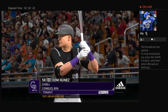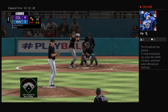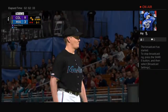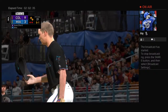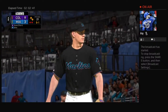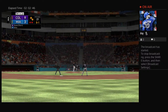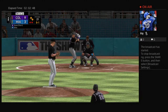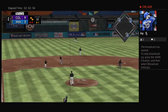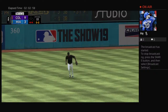Into the box now, number 58. He's working on a 3-hit ball game right now. First pitch on its way. There's a fastball on the inner third taken for a strike. He's set. Here's the 0-1. Fly ball out toward left center field. Floyd is there. And that retires the side.